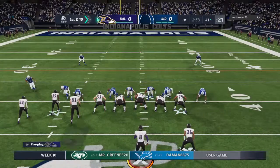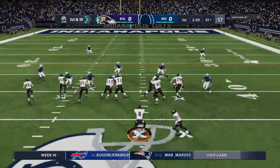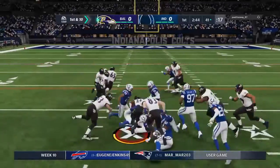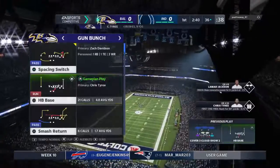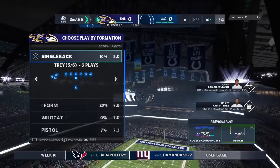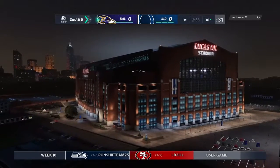Now from Colts territory, here's a 1st and 10 at the 41. From the shotgun now, here's an inside give. And here he'll be brought down a little shy of the 35 at the 36. There to stop him was Darius Leonard. He was solid last week, over 100 yards in their victory on the ground. They want to get that going again.